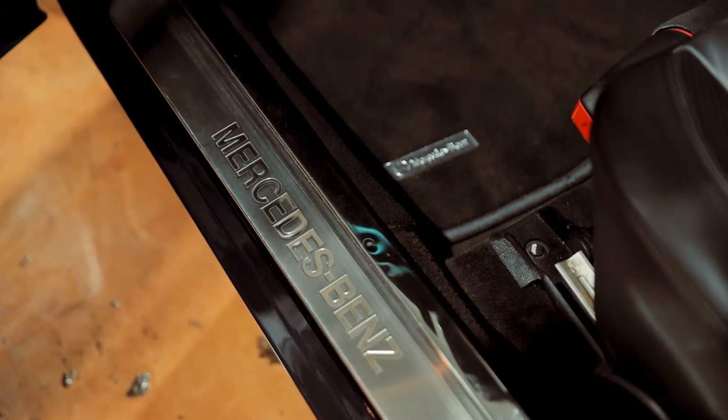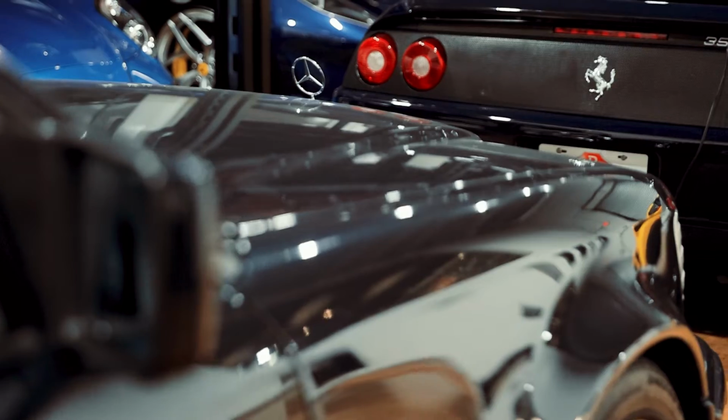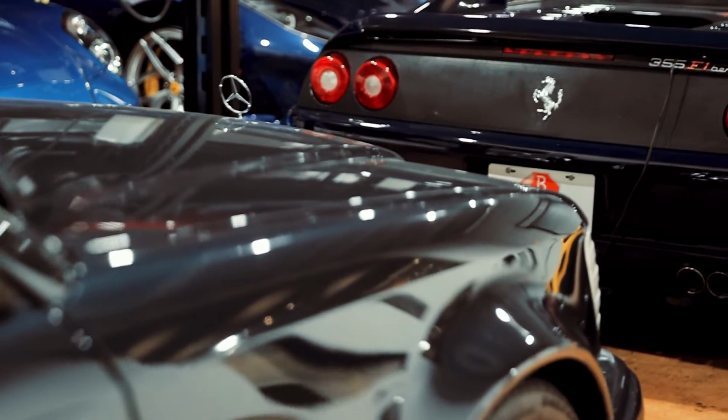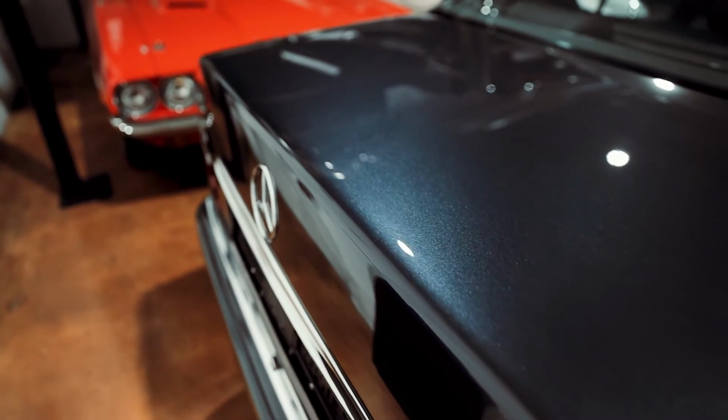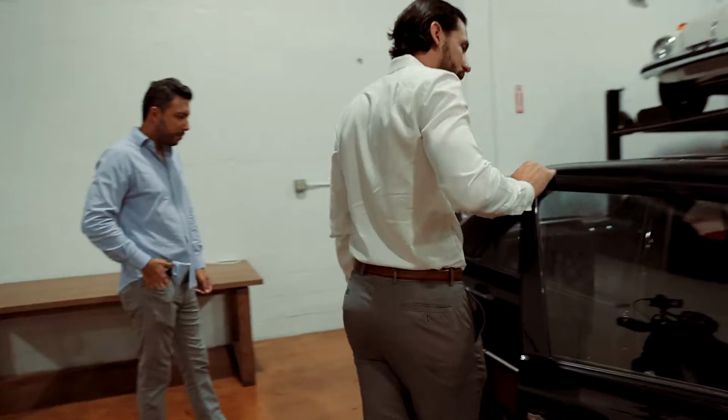I just love this car because if you don't know about it, you're just like, oh, it's an old Mercedes sitting in here. Special paint, which is a sapphire black, which is a navy blue essentially. But look at that interior pattern. I love it. I love the car. I think it looks gorgeous. And I can't believe the condition it's in.